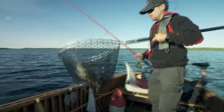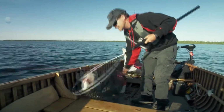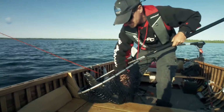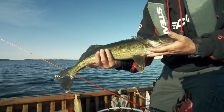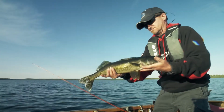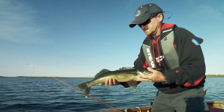Wow. That's a nice walleye. Right there, people. That's a good walleye. Easy. Easy, girl. That is it right there, folks. You know, that's a 23, 24-inch walleye right there. And that's what you come up here for.